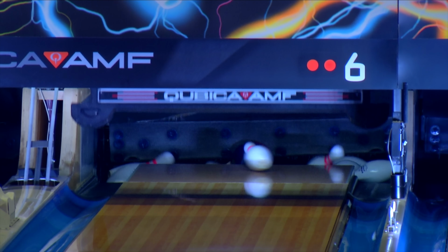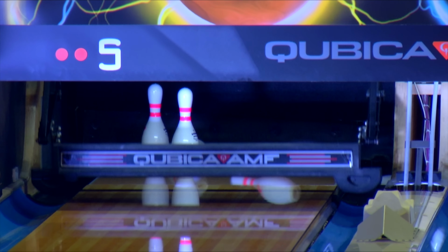So now she's gone high and she's gone light, and she's like, now what do I do? Do I try to split the difference? And it would be very interesting to see what happens to her next shot on this left-hand lane. And Liz leaves another makeable spare, the 2-4. And no problem with that spare. And once again, we have a 3-pin match.